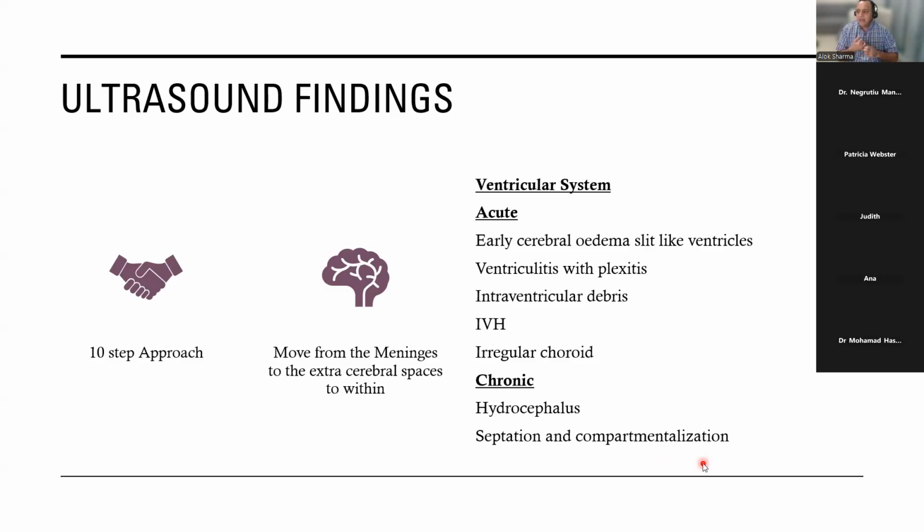And really, that is often characterized by terminology that we call ventriculitis. If the choroid plexus is involved, as I said, it's called plexitis. But it can present with intraventricular hemorrhage, intraventricular debris. You can see strands, septation, especially in the more chronic phase. And in those situations, when you have bleeding or exudate, it will block the ventricular system. The complications that we commonly see are septation, compartmentalization, and hydrocephalus.